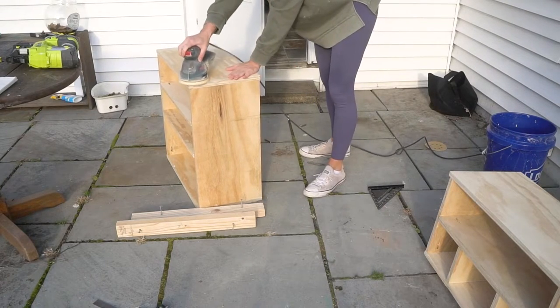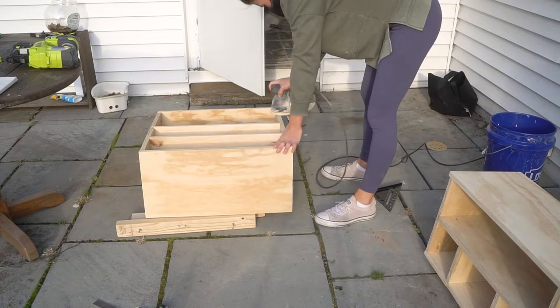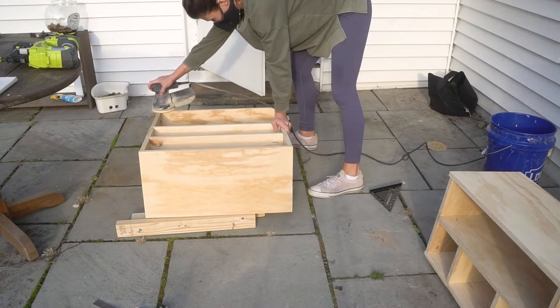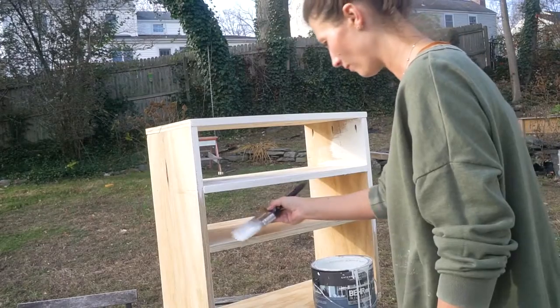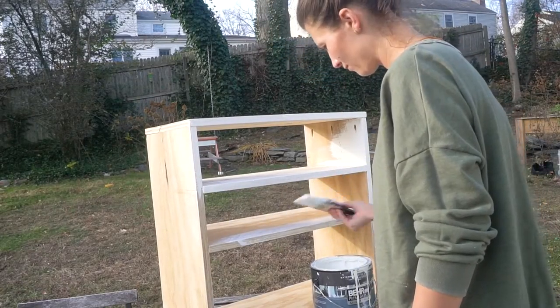But I gave these cubbies a really good sanding so we could prepare to prime them. And you definitely want to prime the plywood before painting, because this way it's going to take less paint and the finish overall is going to look way better.